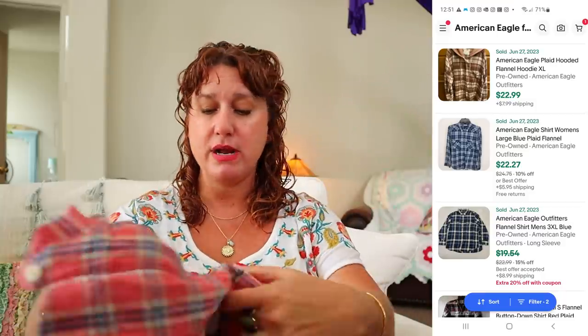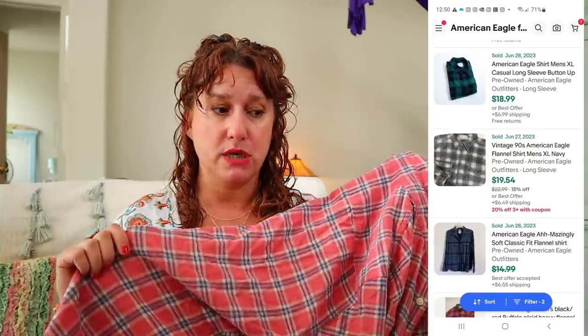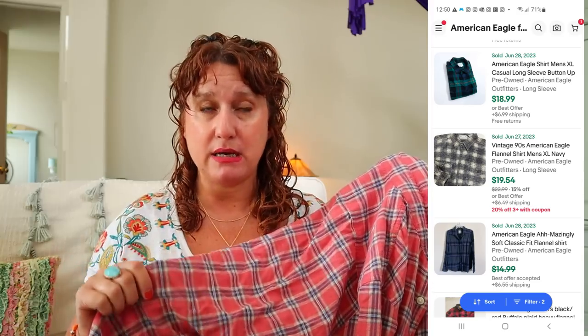And what I found is one of the best selling things within the brand American Eagle are their flannels. Even in summer, even right now, the flannels are one of the most popular items in the brand. I'm not talking big money, I'm talking like $15 or $20, but flannels are selling every day. So I'm like, that's probably a better thing for me to pick up than some more American Eagle skinny jeans.